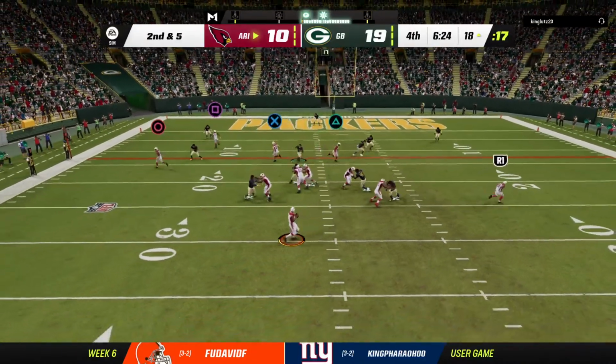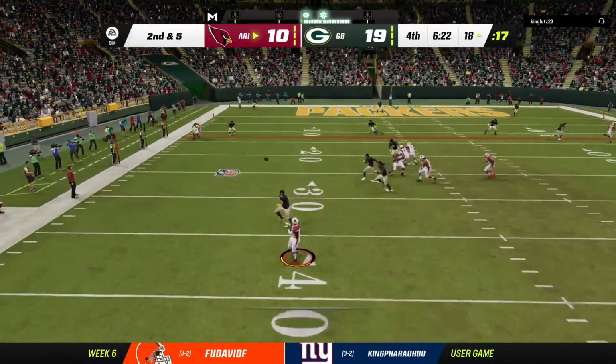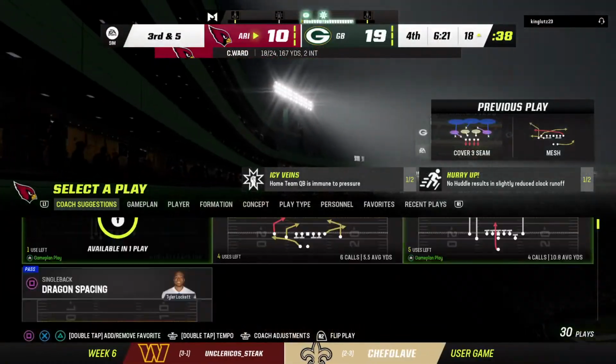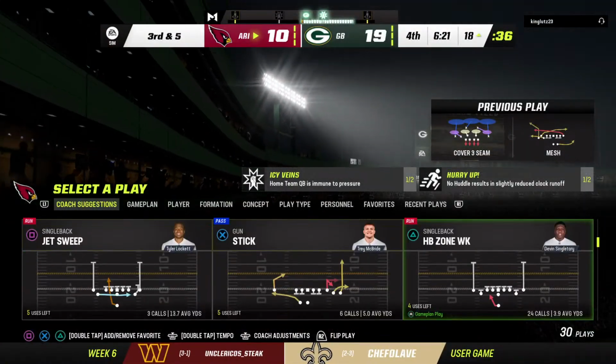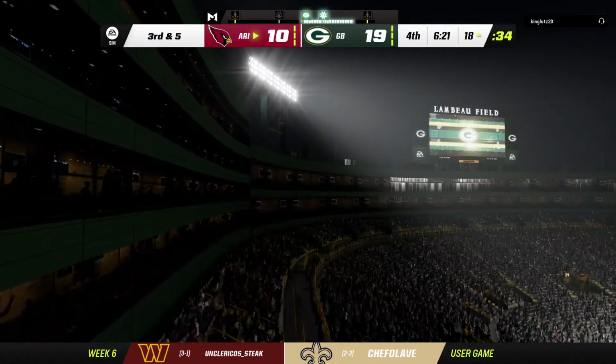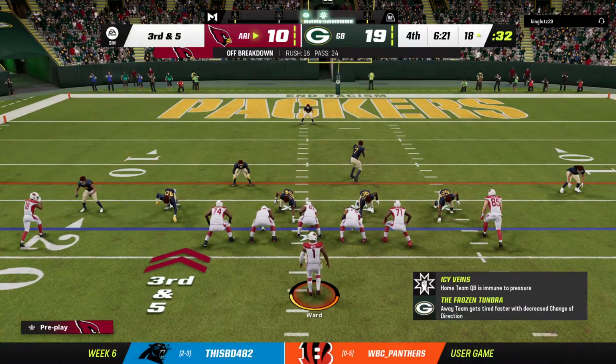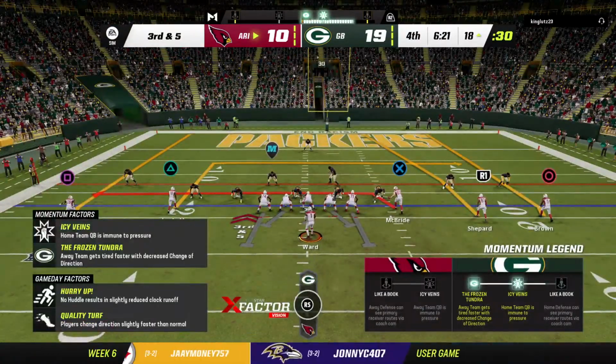2nd and 5. Being chased out left. And he'll just get rid of it. Oh, that's good decision-making right there. Understood down and distance. Knew it wasn't third down, and he still had another opportunity to earn the first down. Good job throwing it away and avoiding an interception.